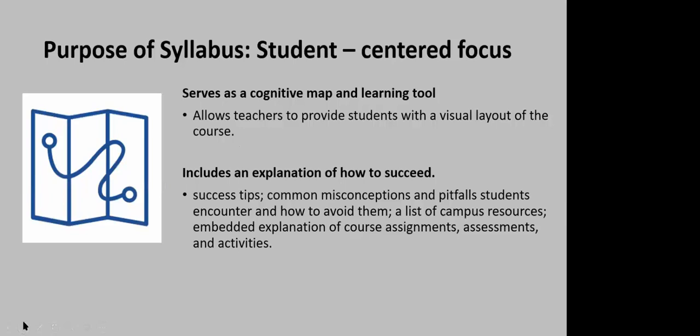The syllabus allows teachers to provide students with a visual layout of the course and, ideally, an explanation of how to succeed. Such a syllabus is very student-centered, and it includes detailed success tips, maybe common misconceptions and pitfalls that students encounter in your particular content area or course, and how to avoid them. It is also helpful, with a student-centered focus, to have a list of campus resources, such as the Writing Center, disability services, and any kind of student success initiatives, as well as embedded explanations of course assignments, assessments, and activities. So not just lists, but explanations.